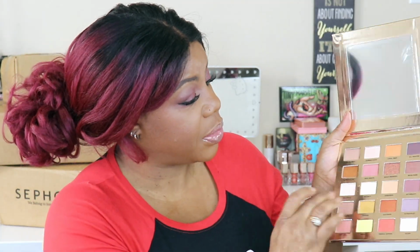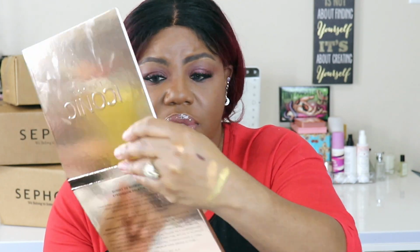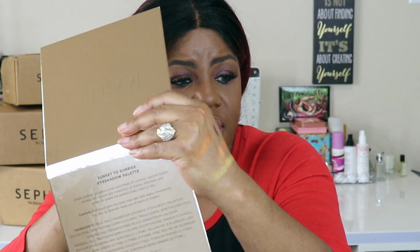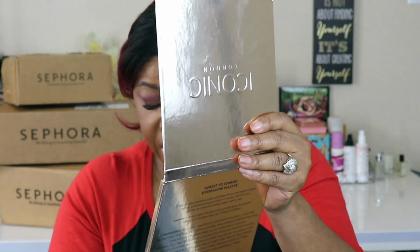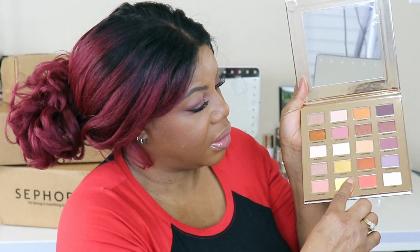I don't know which shimmer. Let's go with this gold. Ooh! Y'all, the way it came on my finger, I was like, wait a minute. Let's see about this orange. Oop. Now that's a horrible swatch, but I like this palette already. I don't know how it's going to do on my eyes, but I like these colors. I got to try this yellow and see if it's going to be a really good color. They're so soft. They feel like butter.